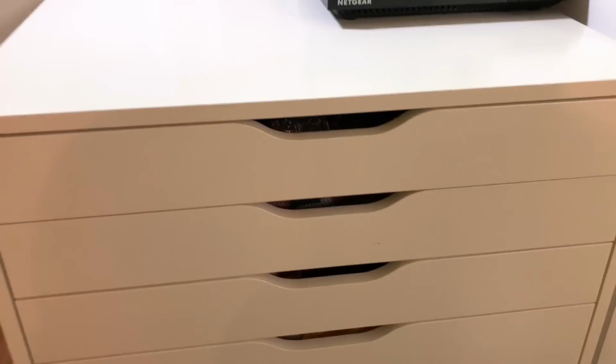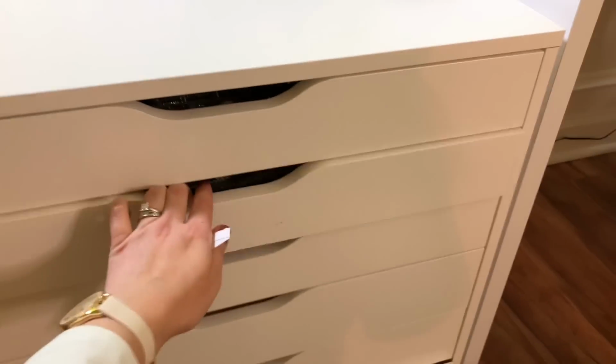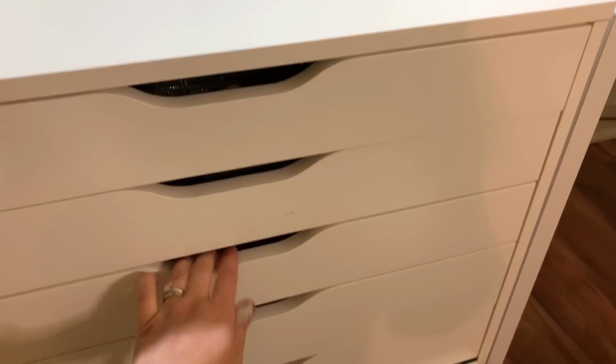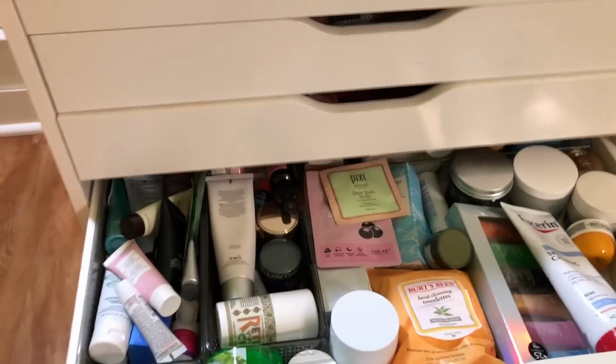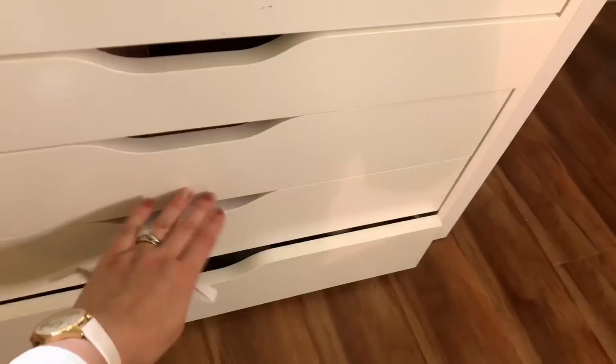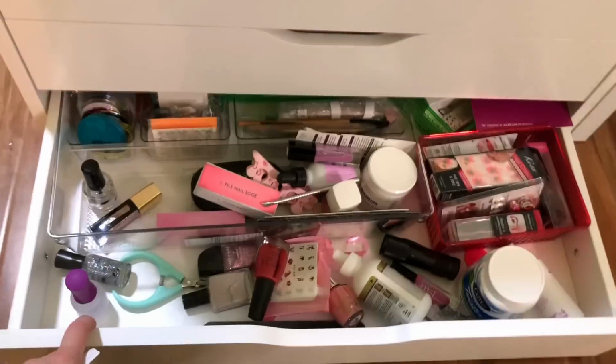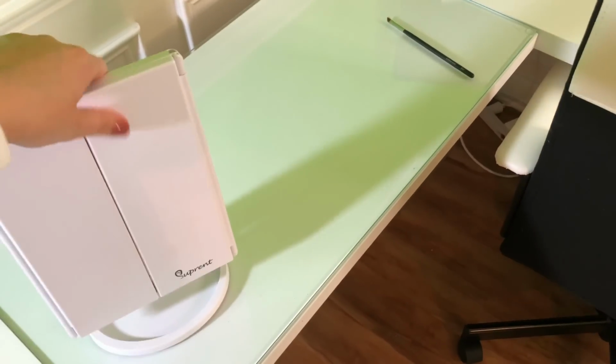But I have this six-wide Alex drawer right here that contains my jewelry and makeup, and you guys can see that everything is just so cluttered and not organized and out of place that it needs to just be done. Over here I just have miscellaneous things that I basically just dump in there, and this is my nail product right there. I don't even know why I have this trash in my hands. I'm going to close it because I'm going to blind you guys.